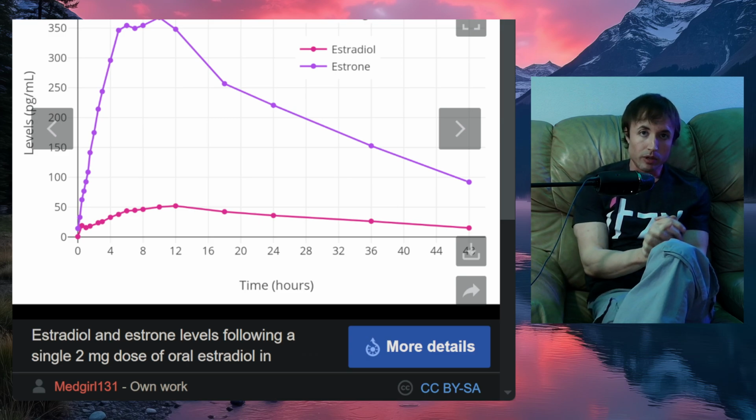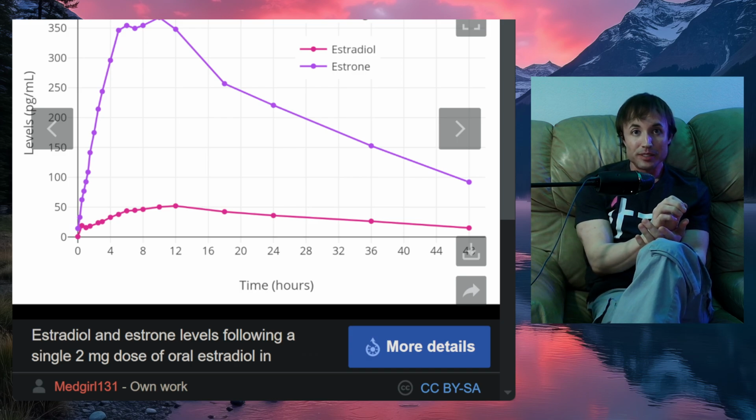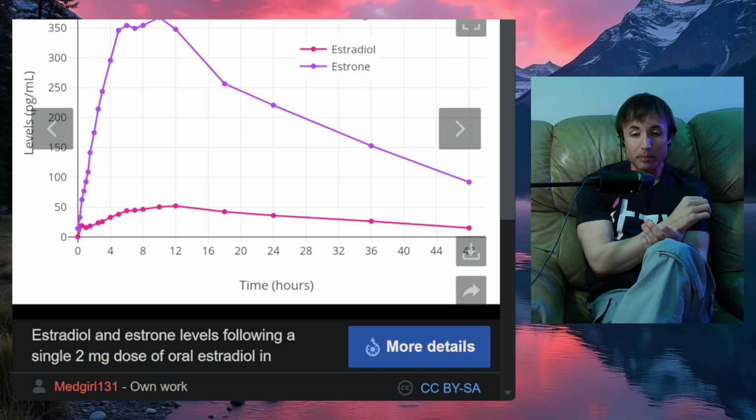This is a really important video. Please watch this, okay? When you take estrogen orally, look at this graph. That purple line, that's estrone, E1, that the estradiol pill is converting into in the liver. Everything you take in through your stomach, before it can circulate through your whole body, it goes to the liver first, and that's called first pass liver metabolism.